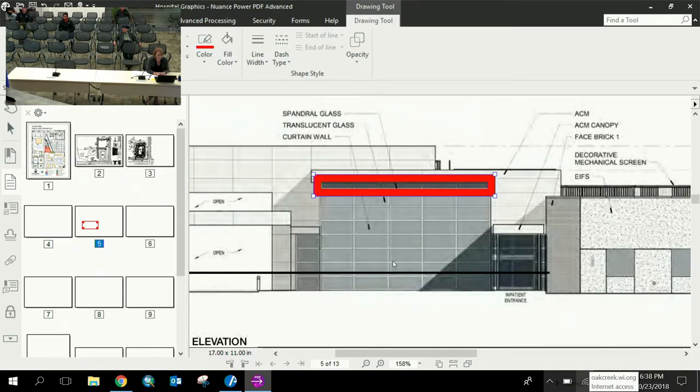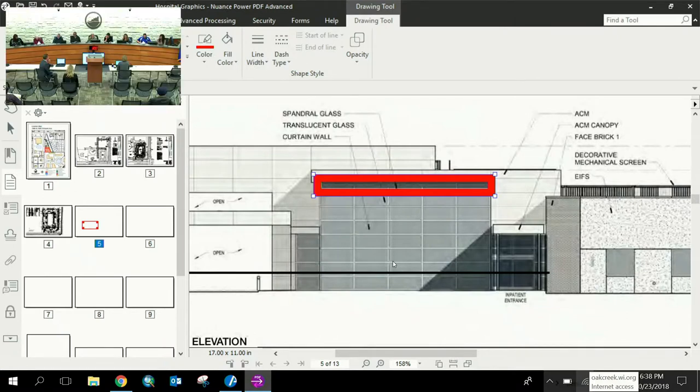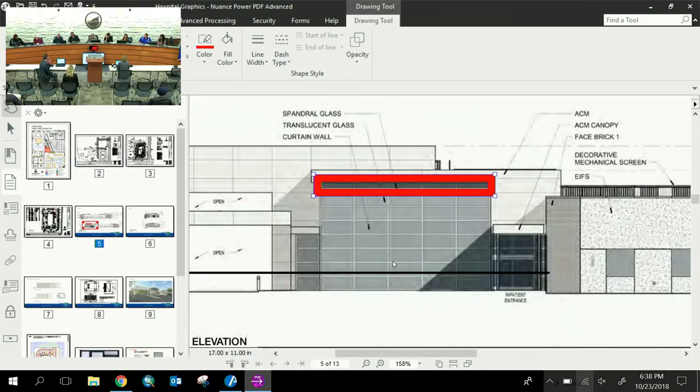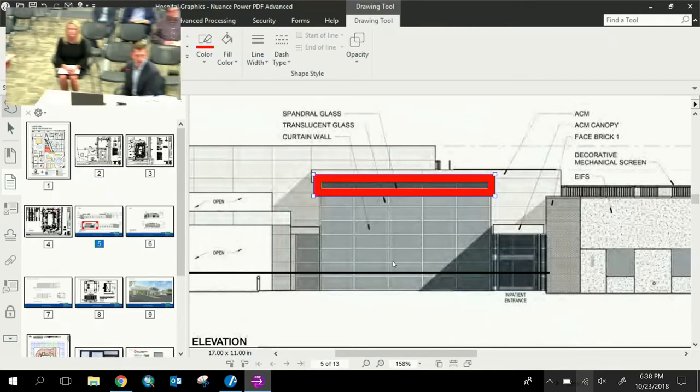Based on the applicant's comments, does that meet our requirements? Spandrel has to be approved by the Plan Commission. Okay. They say possibly less than 12%. We need to get the materials data calculations to actually see that. We'll submit those calculations, and if we need to bring it down to meet it, we're happy to do that.